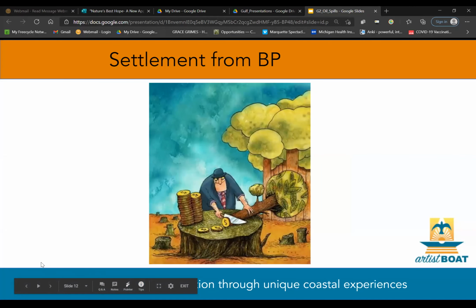So in the video we just watched, they mentioned a settlement from BP to help clean up the cost of the spill. It was the largest environmental damage settlement in United States history, $20.8 billion. The settlement ended all civil and criminal penalty claims against the owners and operators of the rig, so BP, Anadarko, Transocean, and Halliburton. And this was under the Clean Water Act and the Oil Pollution Act. It also included economic damage claims submitted by the 5 Gulf states and their local governments.